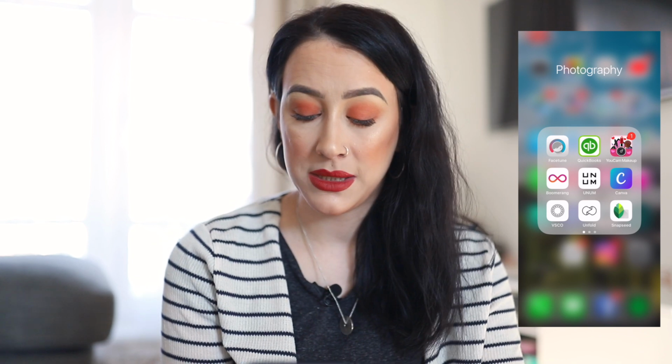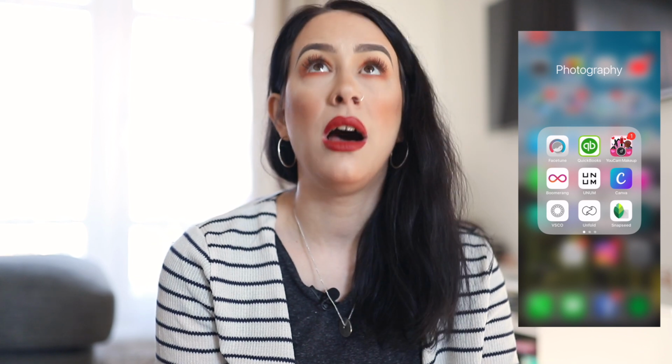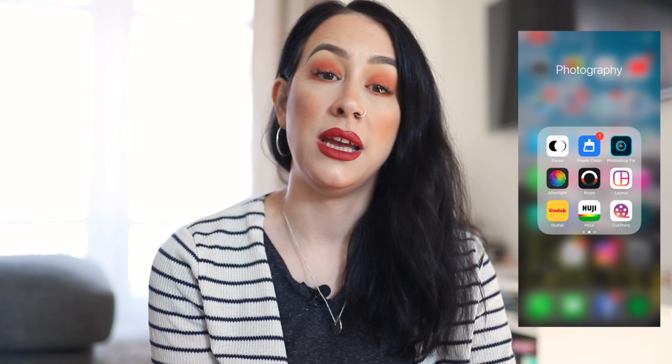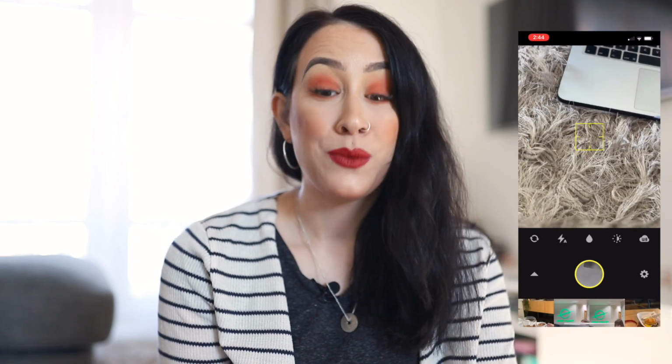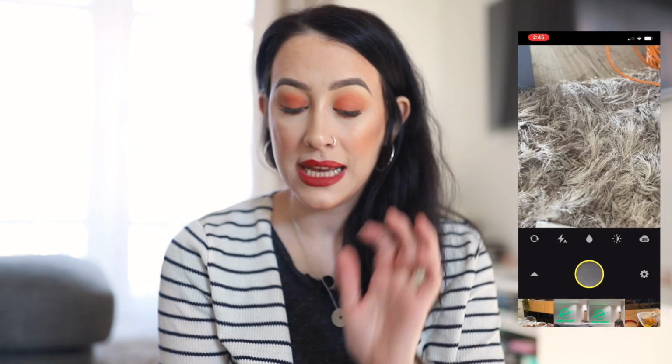So yeah, I do like Snapseed. I've heard some great things. I use it from time to time, not much, but it's definitely good if you want to do a lovely smooth edit. My next page, we're getting through them. My next page is focus.